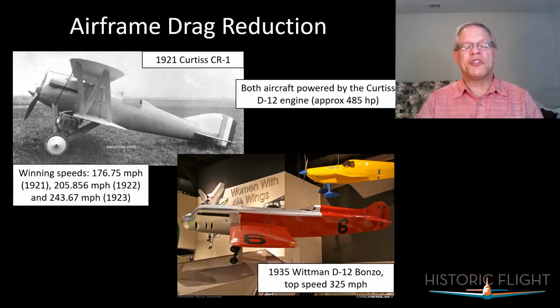As far as airframe drag reduction, here's a good example. Both of these aircraft you see here are powered by a Curtiss D12, which is about 485 horsepower. So if you have a fairly draggy biplane in the upper left there, that Curtiss, and you can see it's got the radiators hanging out in the breeze and everything, you got speeds anywhere from 176 through 243 miles an hour in different races it was in. Well, Steve Wittman, a school teacher from Oshkosh, Wisconsin, designed the Wittman D-12 Bonzo on the lower right there, the red airplane, in 1935 around the same engine, but very tightly designed around the engine, and actually achieved speeds of like 325 miles an hour, significant advance in speed.